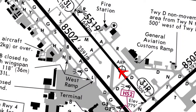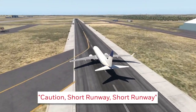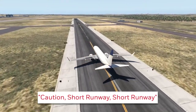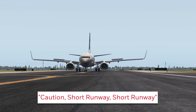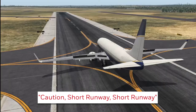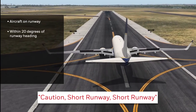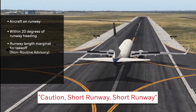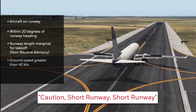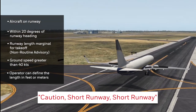The short runway caution is used when attempting to take off from a runway that may not be long enough for a normal takeoff. "Caution, short runway, short runway." This advisory is issued when the aircraft is on a runway and within 20 degrees of the runway heading, the available runway length is marginal for a takeoff, and the ground speed is greater than 40 knots. The operator can define the length in feet or meters.